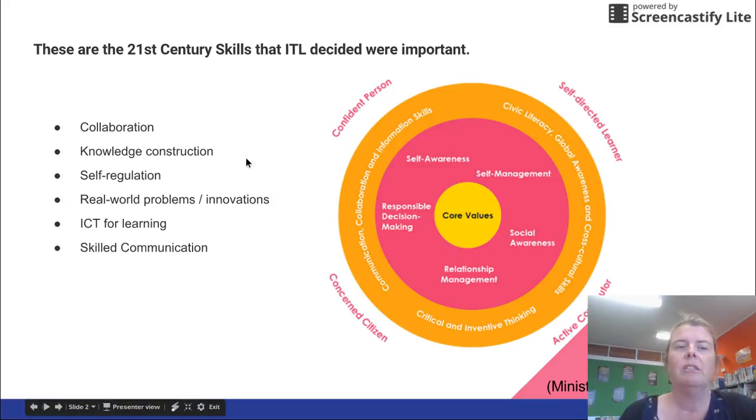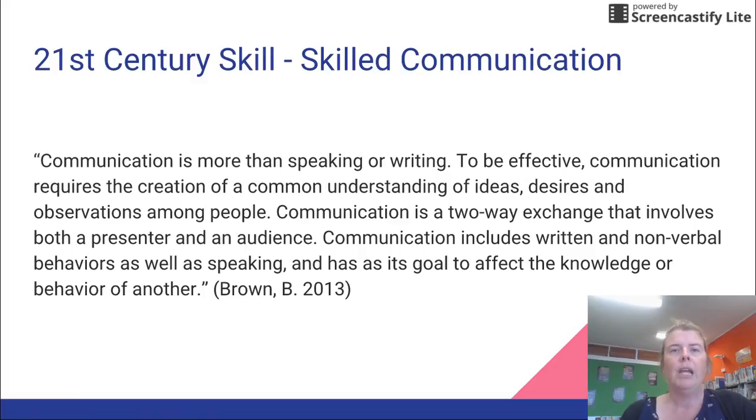So, 21st century skills that the ITL have decided are important. We have collaboration, knowledge construction, self-regulation, real-world problems and innovations, ICT for learning and skilled communication. These all link to our core values, which further link around to self-management, social awareness, responsible decision-making and relationship management, which further link out to more community-based things like civic literacy, critical and inventive thinking, and then moving out to making what links into a concerned citizen, a confident person, a self-directed learner, and someone that is an active contributor.